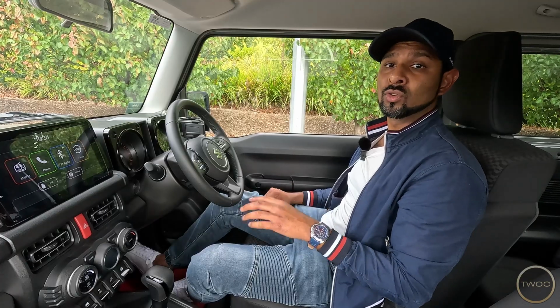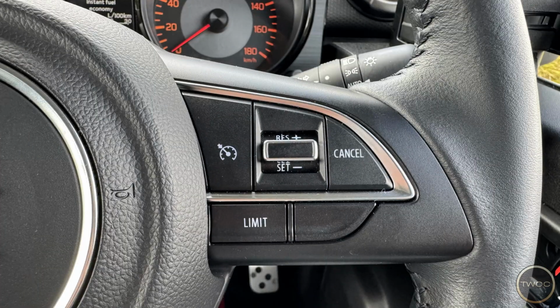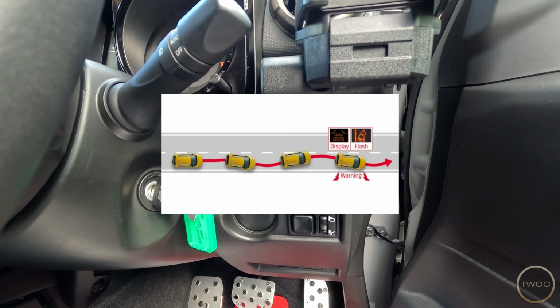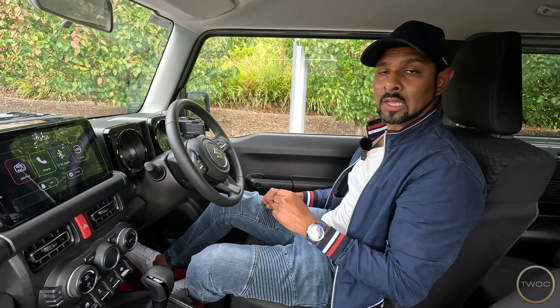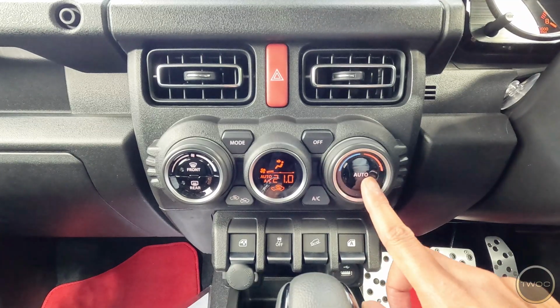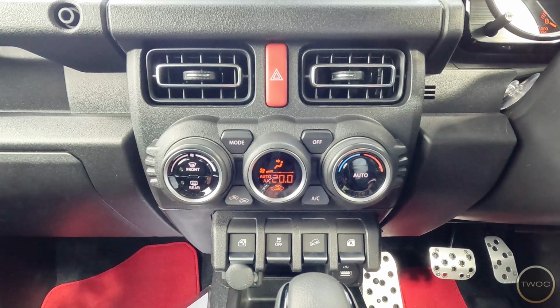Surprisingly, the Jimny gets a few driver assistance and safety systems. There's 6 airbags, basic cruise control, autonomous emergency braking, lane departure warning, weaving alert if you're weaving in your lane, electronic stability control, traction control, and high beam assist. What's also surprising is that the Jimny gets single zone climate control, which is operated through these chunky buttons and dials with a helper screen in the middle.